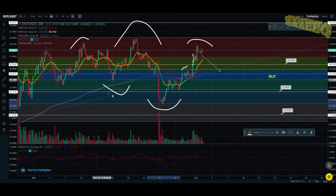So we did have our inverse head and shoulders here. We didn't hold the neckline. We broke down. Now we started to come back up, and we have another inverse head and shoulders pattern over here. So this is looking very interesting, guys.